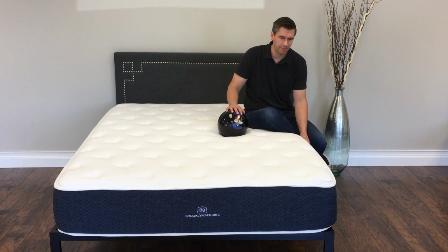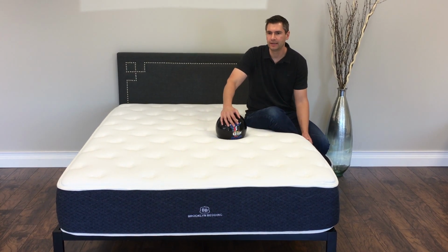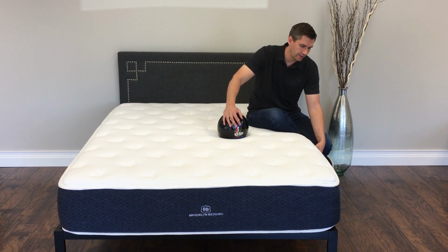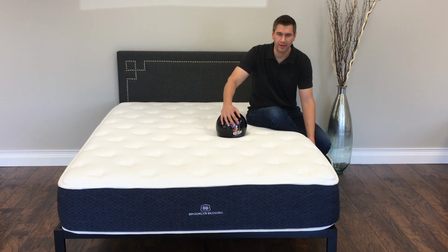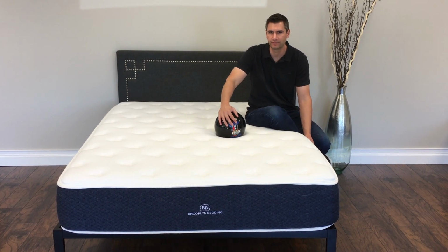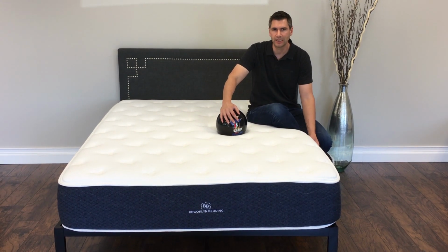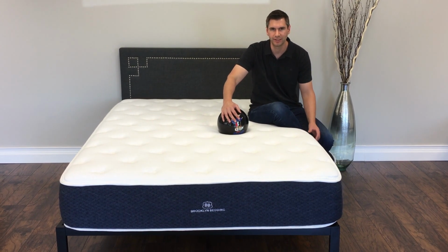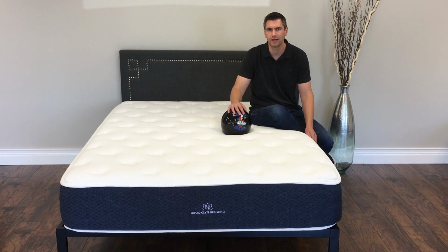But just a basic overview, this is a 10-inch mattress. It's from Brooklyn Bedding. It's a complete redesign of what they've had a while back. So they've got a 6-inch foam core, which is standard on most foam mattresses, and then they use what they call a TitanFlex foam for the other 2 layers. So you get 2 inches of TitanFlex foam as a transitional layer, and then 2 inches, which is just a little bit softer, as the top layer. And that also has cooling gel.